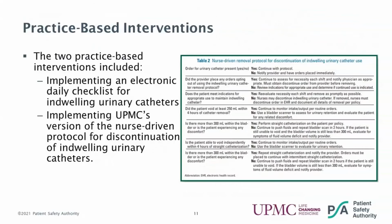So moving away from the educational component, the second portion of this improvement initiative really focused on practice-based interventions. The first one involved implementing an electronic daily checklist for indwelling urinary catheters. This was a little bit more challenging. We actually had to create a checklist through Excel, and our nurses were able to access it via SharePoint. So the nice thing was it was easily accessible to everybody.